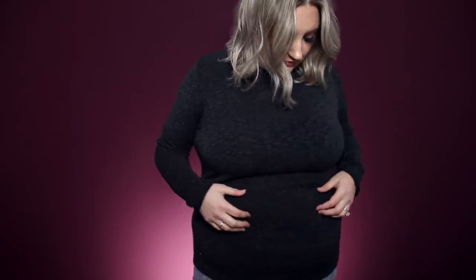This one is from Forever 21. Estimated retail price was $20. I got it for $11.99 on ThredUp. This is a size large and I live for this sweater. This is honestly so comfortable. It's kind of like a greeny gray fabric. It's something different. I could see myself wearing this like literally every day of my life.